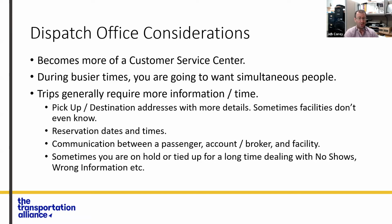And there's sometimes too where you're on hold for a long period of time. So when you're working with a broker of sorts, this is usually our scenario, and something doesn't go right, the passenger doesn't want to go, or the passenger is a no-show, it's not just like a normal trip where the vehicle just goes on. You generally have to get with the broker, the account holder, and say, hey, this passenger is not showing up. And so their lines can be tied up for a certain period of time, or they could have you on hold for a certain period of time, or there could be wrong information. So to get through some of these issues that start happening can take up a lot of time.